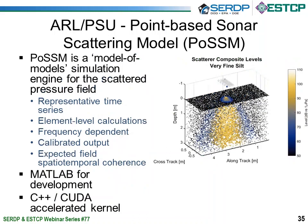So we'll start by talking about the point-based sonar scattering model, or POSSUM as we call it. It's a model of models simulation approach. That is, it's a main larger model that has many sub-models to address different physical components of the system. It generates representative time series at the element level. So what we mean by that is each run of the simulation is a single transmitter and a single receiver, and the output is that we get calibrated pressure levels. So we generate a simulation of the scattering from an environment, and we get a plot of pressure versus time. What would the echo look like?